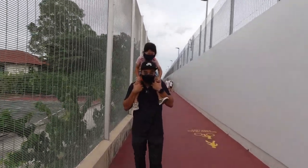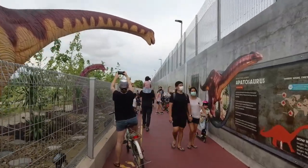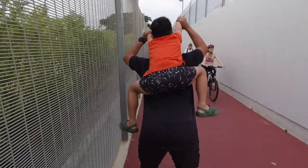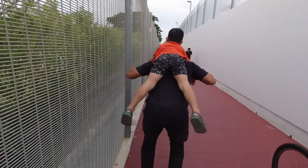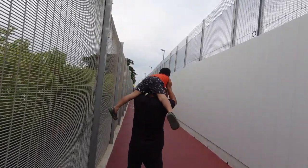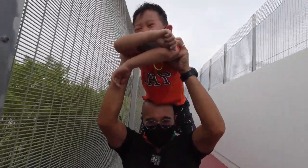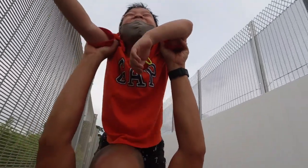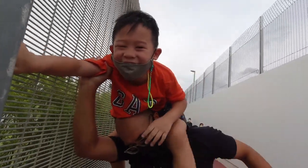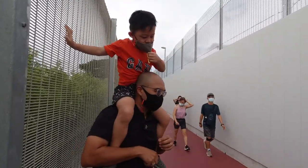Hello. What is she doing? Put your leg over your shoulder. Your leg. Okay. Yes. Yes. Okay. Too tall already, lah. Oh. Luckily my tricep extension strong.